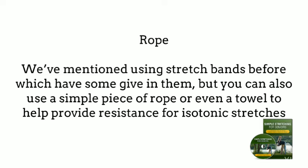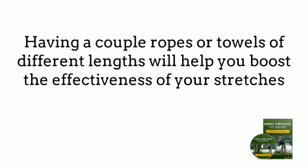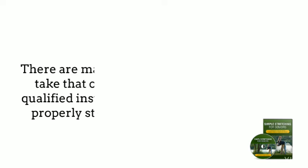Rope. We've mentioned using stretch bands before, which have some give in them, but you can also use a simple piece of rope or even a towel to help provide resistance for isotonic stretches. Having a couple ropes or towels of different lengths will help you boost the effectiveness of your stretches.